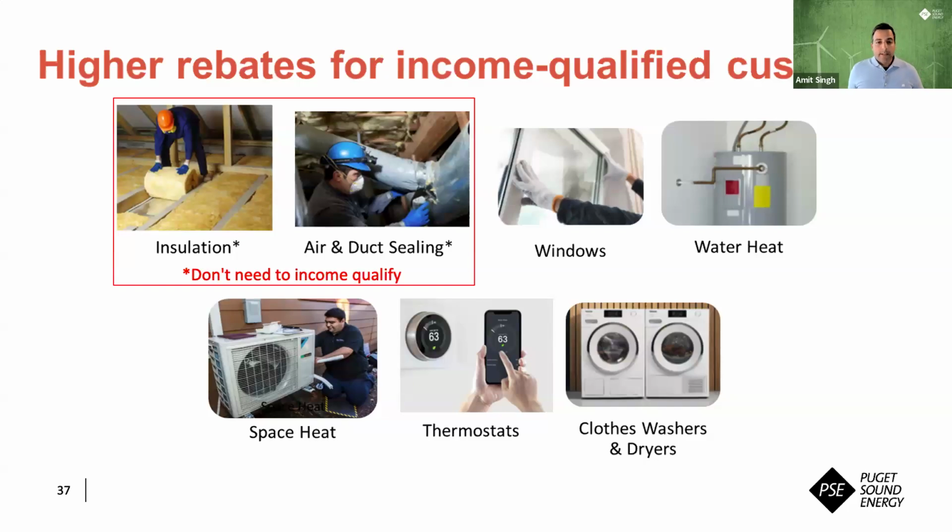So we have higher rebates across a number of different categories. For insulation and air and duct sealing, which are in that red box, about 1.5 years ago, we increased those rebates for all customers, regardless of income. So for those rebates, there's no need to income qualify. For windows, water heat, space heat, thermostats, and appliances, we do have higher rebates.